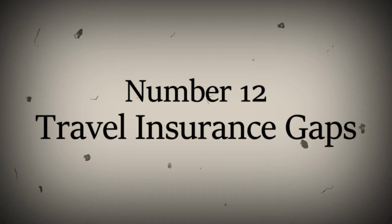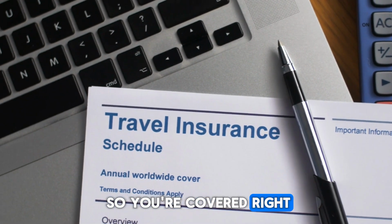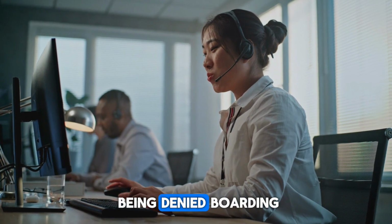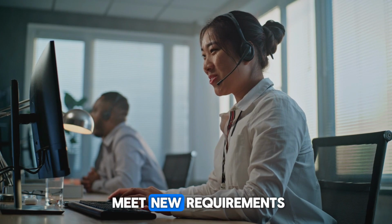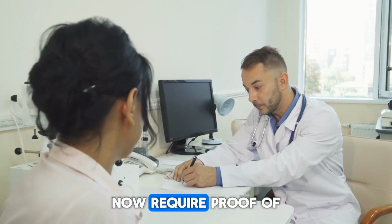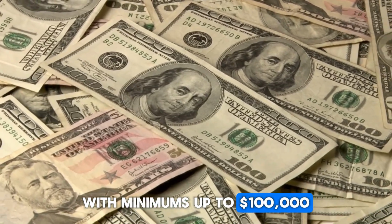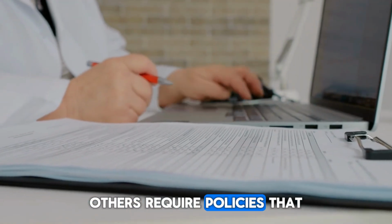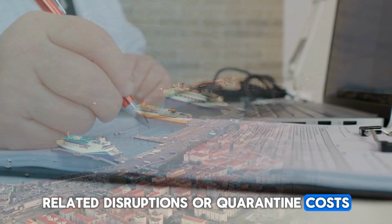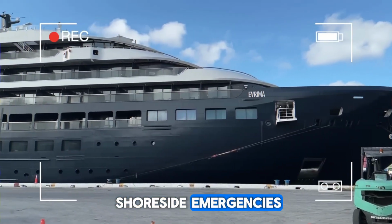12. Travel insurance gaps. You bought travel insurance, so you're covered, right? Not necessarily. In 2025, more cruisers are being denied boarding because their insurance doesn't meet new requirements, especially on international sailings. Some cruise lines now require proof of medical evacuation coverage, with minimums up to $100,000. Others require policies that explicitly cover pandemic-related disruptions or quarantine costs. And many ports of call won't let you disembark unless your coverage includes shoreside emergencies.